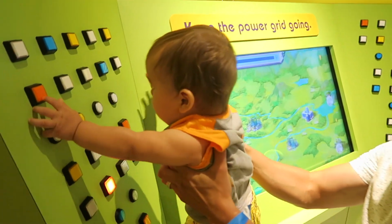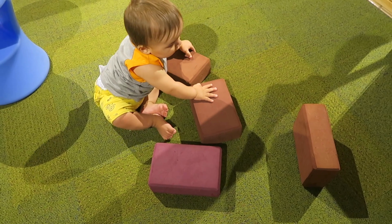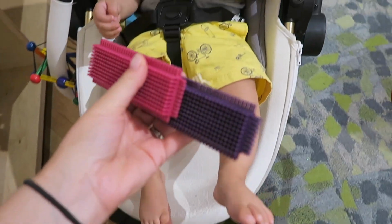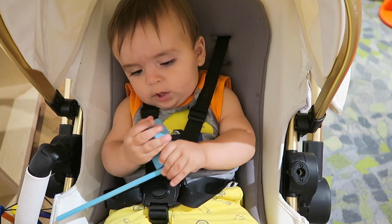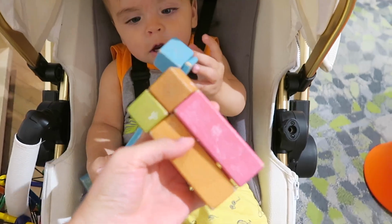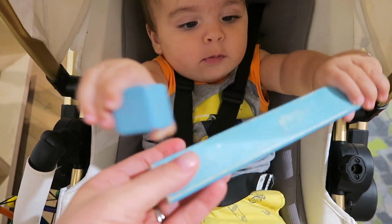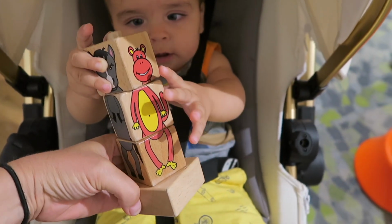Just let him press all the buttons that he wanted to press and play with all the blocks. There were several different areas there where he could play with different shapes and colors and different Lego type things that he could put together, take apart. So a lot of sensory and visuals, and it's just great for especially his age when he's discovering the world and just wants to feel and experience everything. It was an awesome place to do it.